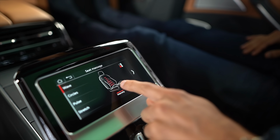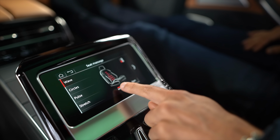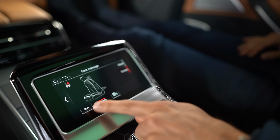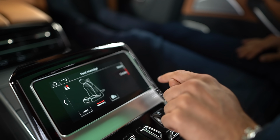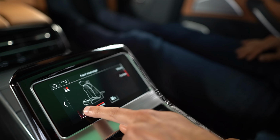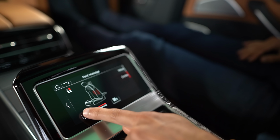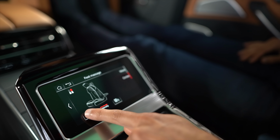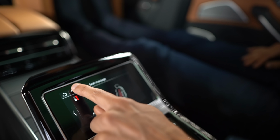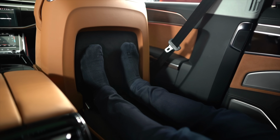And even more, but then once again, it's a little bit tricky. Go to the massage, then right side, and then pick the front seat from here. And then you can pick the foot massage. So the area in the front can be heated, and you can also have a foot massage as well. So now I feel kind of like the back part of the seat is moving, and at the same time I also can activate a heating for that one. That is really, really fancy.